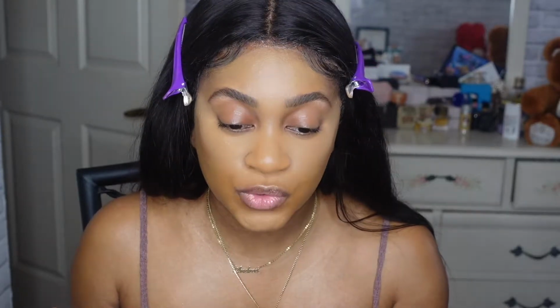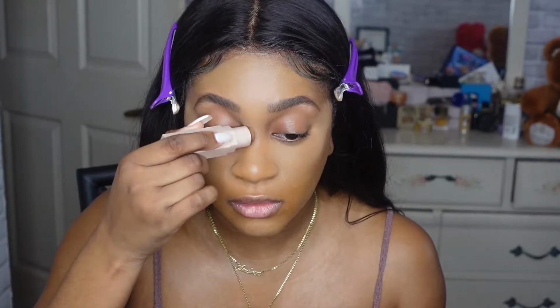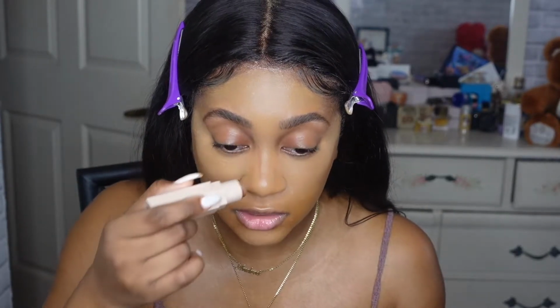I never used to contour my nose, but lately I have been doing it. I kind of like the way my makeup looks like that, so I'm just going to do a little light contour. I'm not the best at it, so don't judge me.